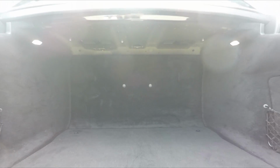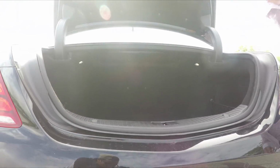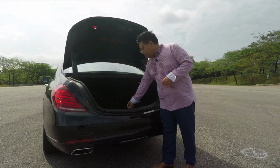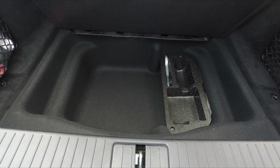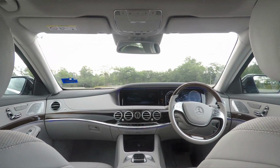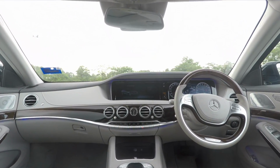The S-Class boot is at 510 litres, and that's about 20% bigger than what you get in a 740Le. And also, you get an underfloor boot space here, which can be useful if you want to hide things from plain view. Okay, the interior of the S-Class, if anything, is even better compared to the exterior.